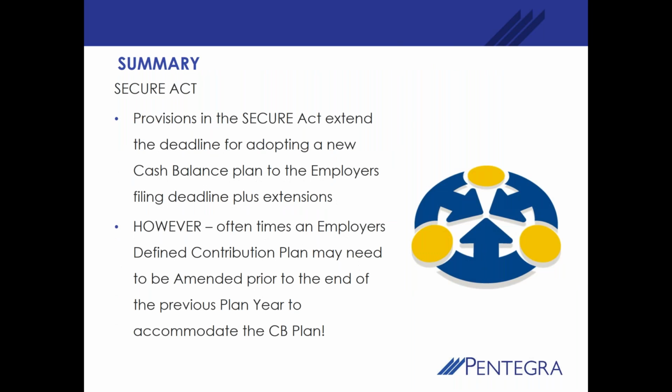I want to touch also on the Secure Act. A lot of things going on with the Secure Act, and one of the provisions in the Secure Act extended the deadline for adopting new plans, but in particular, in this example, adopting new cash balance plans. September through December used to be called the cash balance season, and it's because we get a lot of advisors who reach out to us this time of year and ask about cash balance plans and have us run analysis for them.